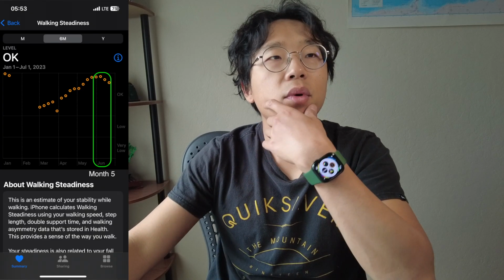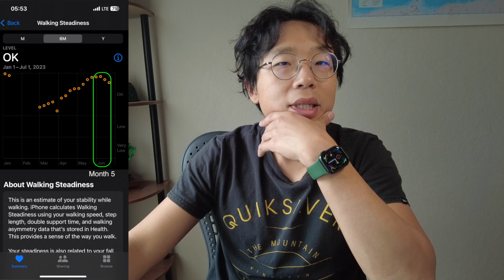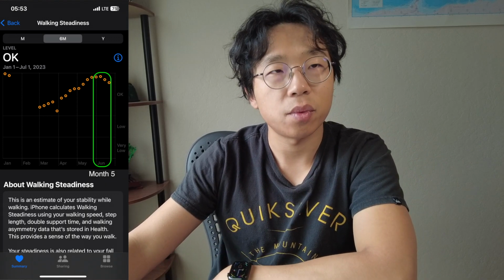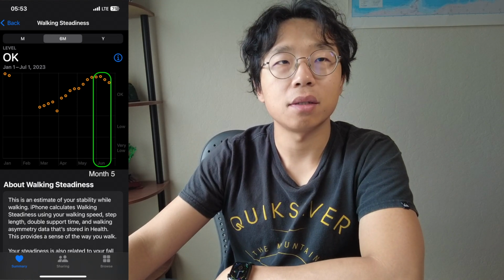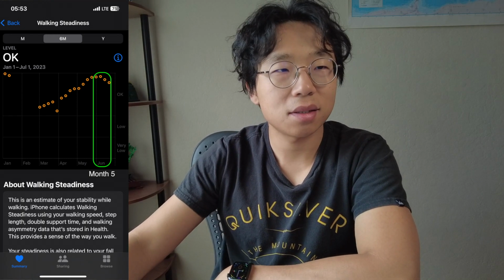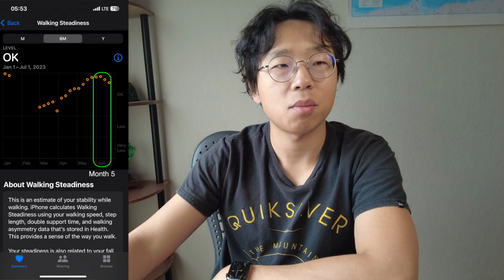However, if I look at my walking steadiness, which is an estimate of my stability while walking, there is a constant decrease throughout the month of June, right? Which is while I'm traveling. And that's interesting. I do wonder if it's because I'm walking too long every day and that just hurt my steadiness. This is a metric calculated based on a couple other metrics like walking speed, step length, double support time, and walking asymmetry. I think I'll keep an eye on this metric to see if it rises up, you know, now that I'm back to the normal life.